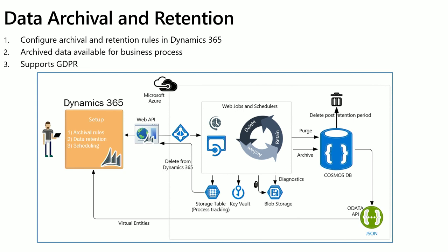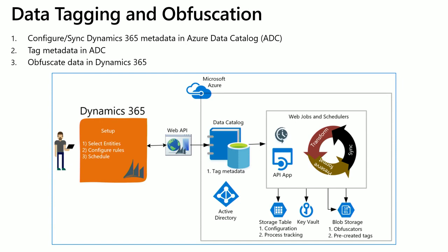And then the archival rules can be configured within Dynamics 365. That's another thing, and so is retention rules. And last but not the least, it supports the GDPR. So these are the premise in which we needed to build it. So we have put that in AppSource, and like Kranti was mentioning, we do have thousands of users for these apps. And the next one is the data tagging and obfuscation.